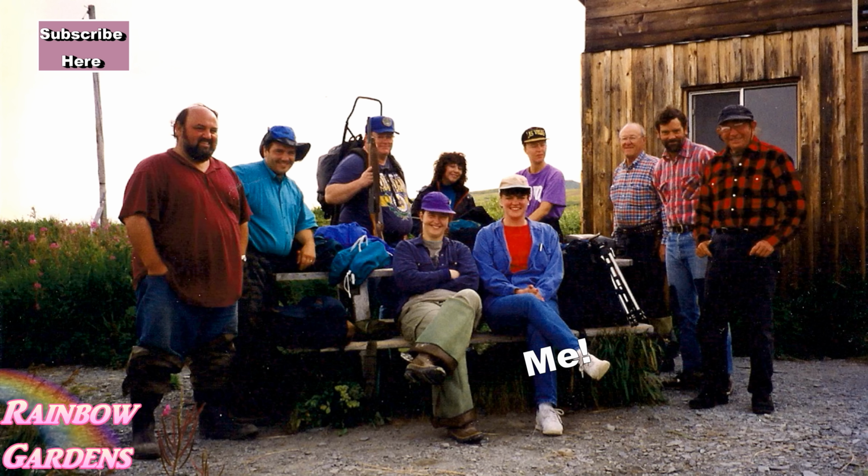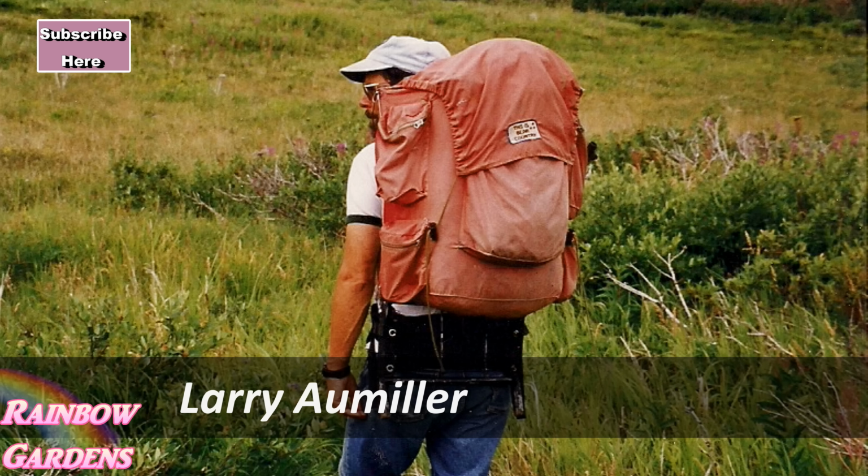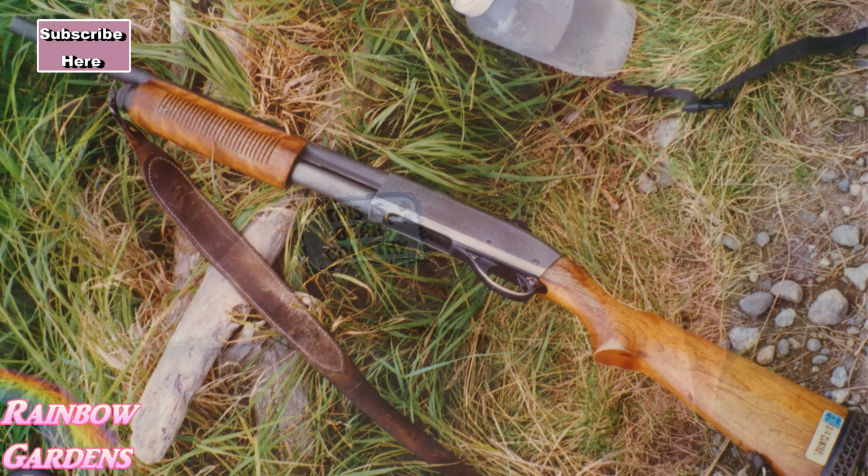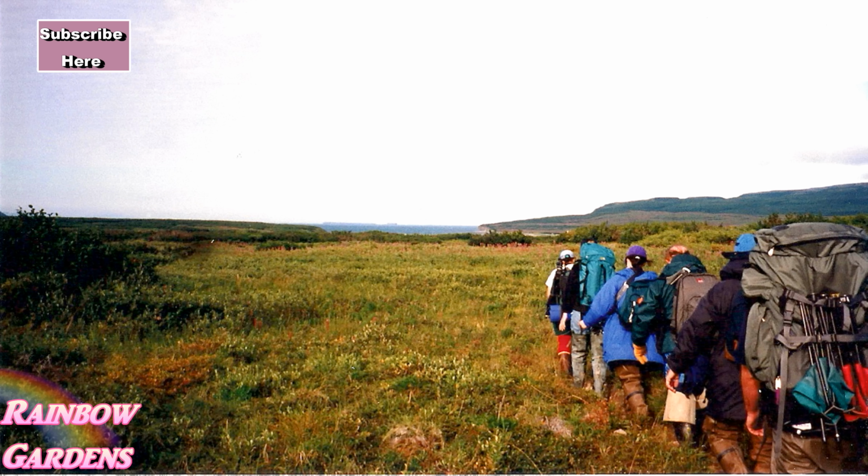In the morning, you go ahead and get your breakfast at the little cooking shack, and you'll all meet out front and gather there, and one person will take you out. There are usually two people in charge of the area, so one person will take you out, and they will have a gun for protection.